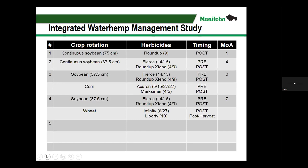Even if you're going to stay in a continuous soybean rotation, but you narrow the rows, and now you're adding some pre-herbicides in, they're using Fierce, which we have here in Manitoba, that's a 14 and a 15. They're using Roundup Extend, which is using the dicamba as well as the glyphosate post. You've now still got one crop, but you've narrowed the rows and your mode of action is now at four, which is great.